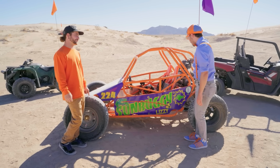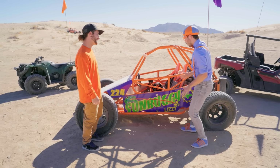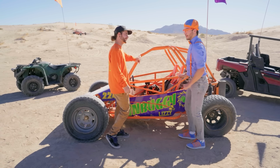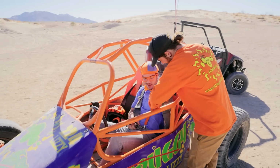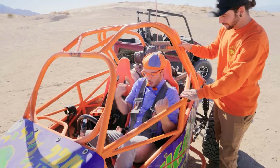The first rule for driving dune buggies is always safety. Safety first. Okay, I want to be really safe, so what's the first safety thing I need to know? So we're going to get you inside of the dune buggy, and we're going to put your seatbelts on first. Okay, seatbelt first. And this buckle here is going to connect your two seatbelts. Whoa. All strapped in.